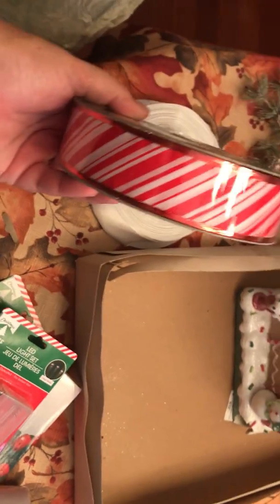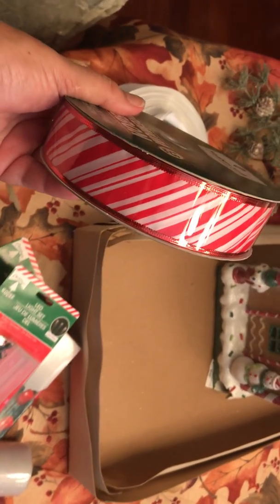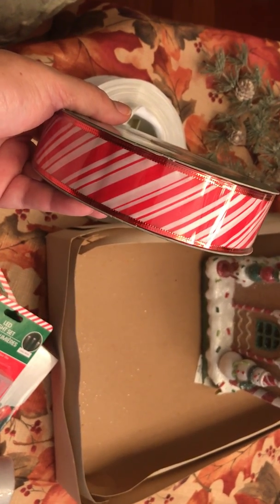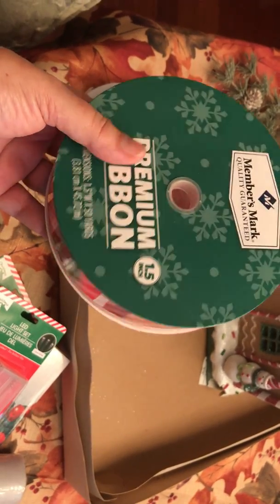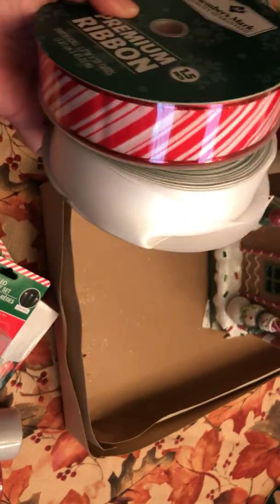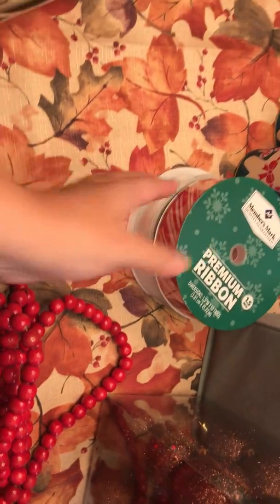I don't even remember, girls, where I got this. I guess at Sam's, because I got this one and a blue faux wood for my bedroom. So Sam's Wholesale Club, like $7 or $8, it's 1.5 inch, but it's 50 yards. And I've had this probably from thrifting or something. So I've got plenty of ribbon to play with.